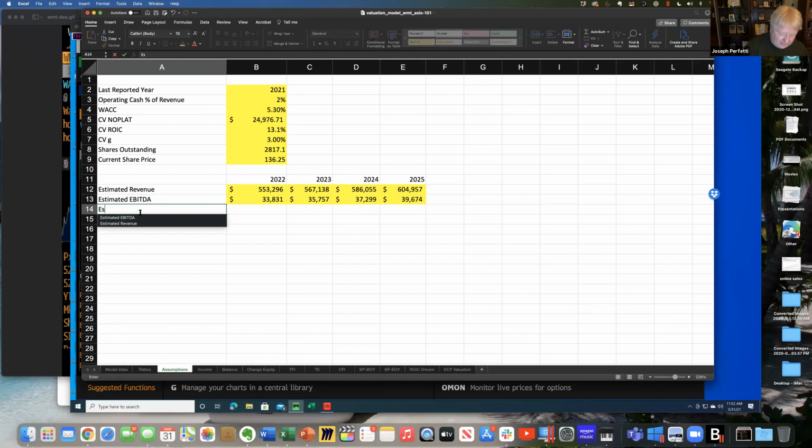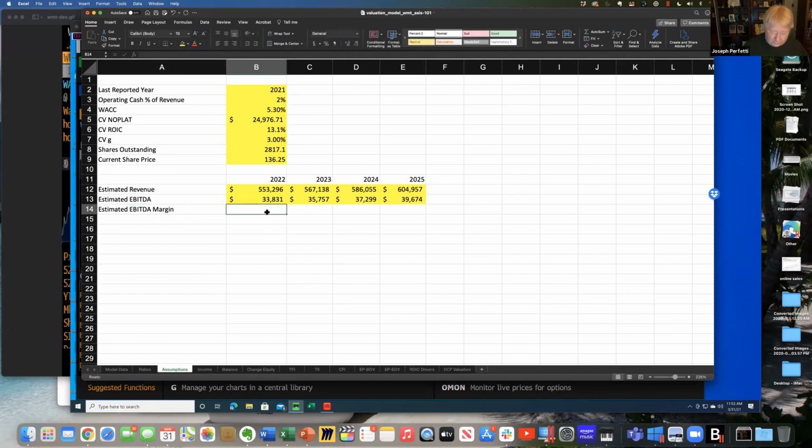Giving me an estimated EBITDA margin for 2022, which is the EBITDA dollars, B13, divided by the EBITDA revenue, B12, of basically a little over 6%. So that would be the EBITDA margin, which Wall Street expects to start at 6.1% in 2022 and grow to 6.6% in 2025. That is based on the consensus estimate database, which is the wisdom of the crowd of what Wall Street is doing.